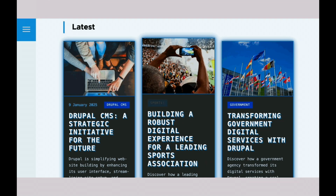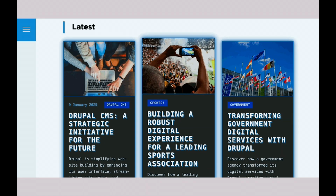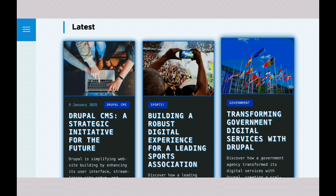And this is what we ended up with. So we have our retro-looking, flickering cards now in the Drupal CMS theme.